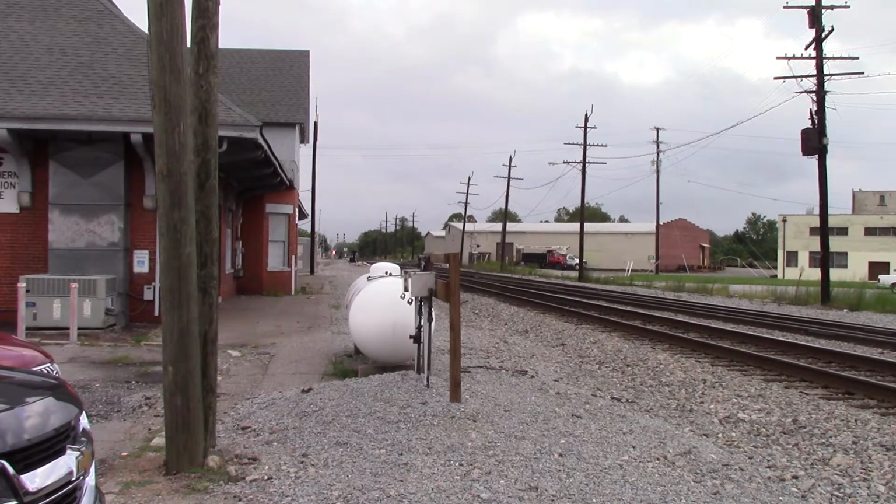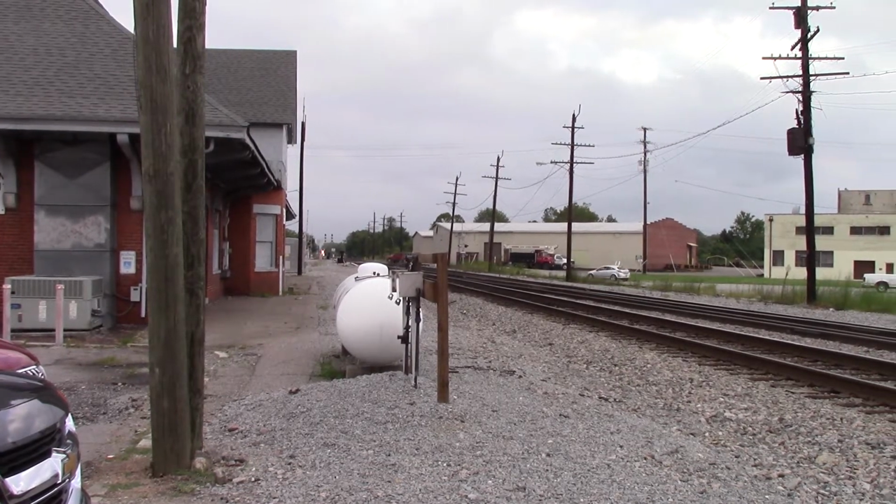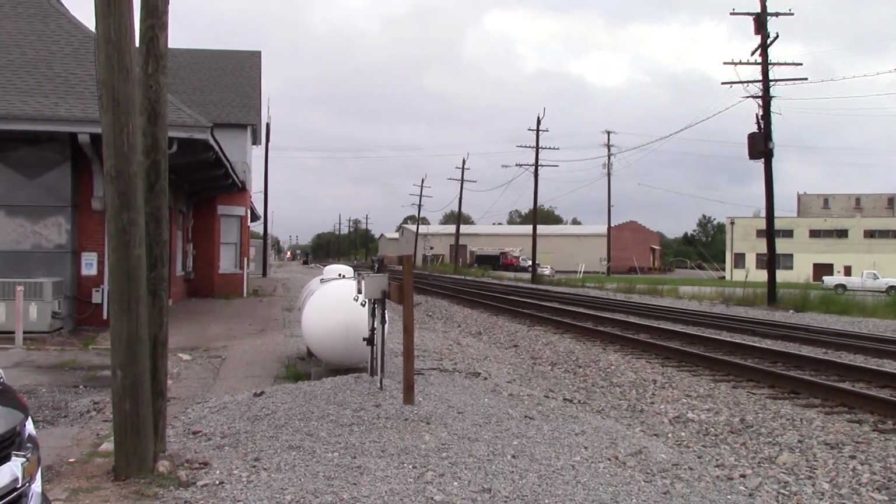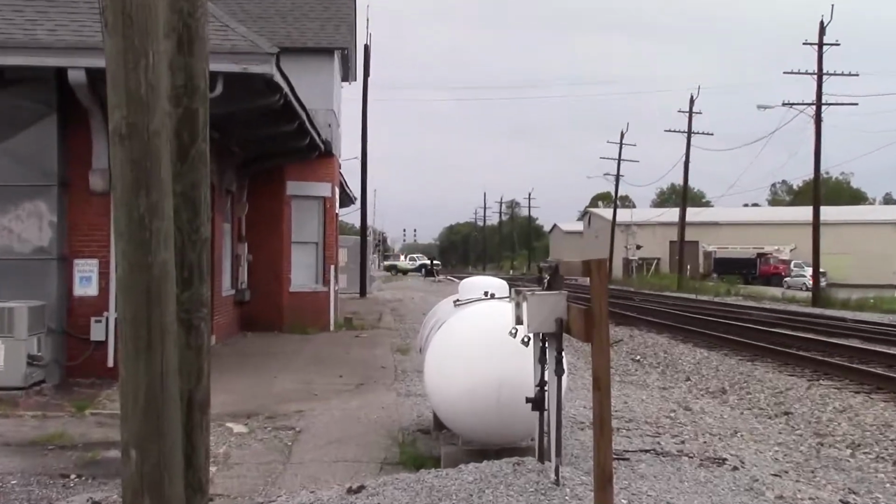All right, YouTube, after that flying NS-234, now we have NS-811 hopper train westbound here in Suffolk. He's going to be flying on Main 2. Looks like to be an ES-44AC on the point.